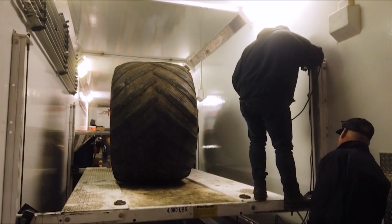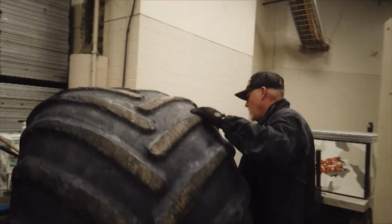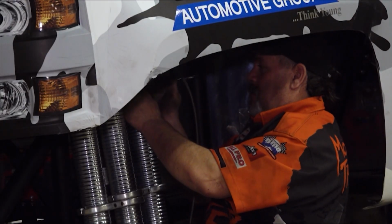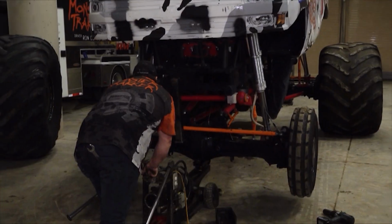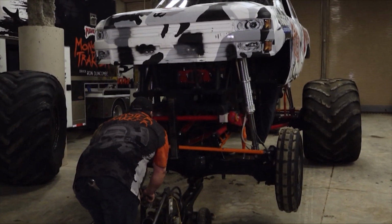So from here, it's like a giant transformer, man. We just start assembling it, putting it together. We'll boot her up. We're gonna slide the 66-inch Terra tires under it. We'll charge the shocks. All 4 corners get 250, 300 pounds of nitrogen in them to extend our travel for some of the big jumps out here, and that's how we put her together.